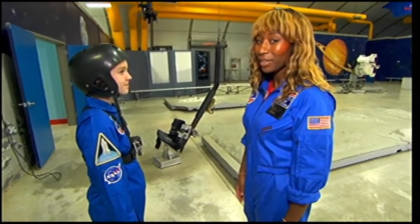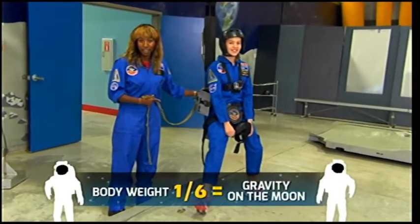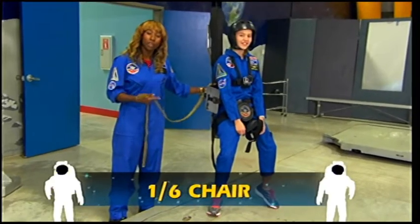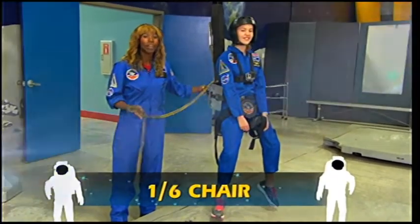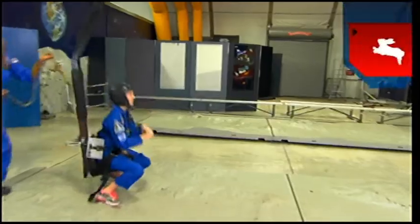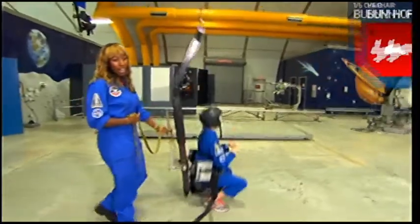And Caroline's gonna show us how it's done. While she's in this chair, it simulates 1/6 of the Earth's gravity. So if you take her weight and you divide it by 6, you get the weight of what she would weigh on the moon. So first up, she's gonna do the bunny hop, and she's definitely gonna look like a bunny. So while she's bouncing, she doesn't want a lot of height.